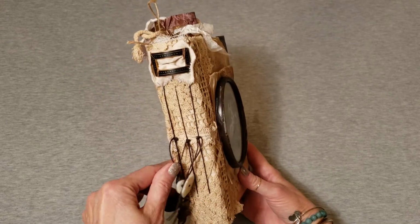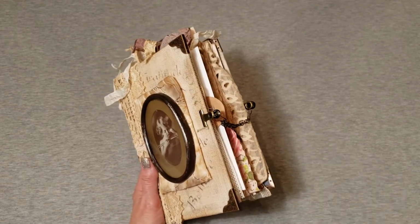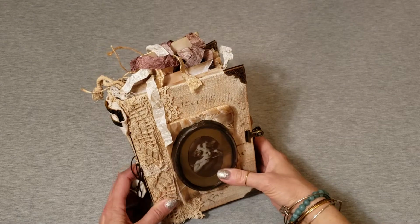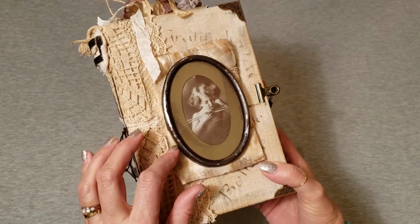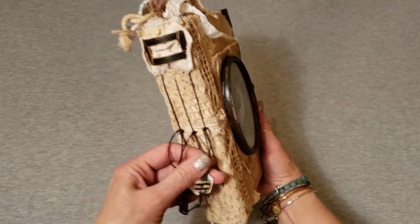And this one is called Gratitude. So it's a junk journal, hardbacked, with beautiful metal corners, and on the front is an antique gorgeous sleeping angel, I believe it's called, in the original frame. And the artist, I think his last name is Parkinson, believe it or not.